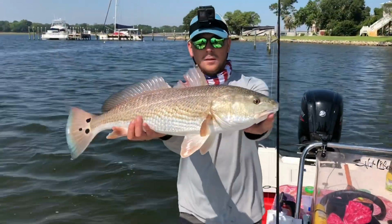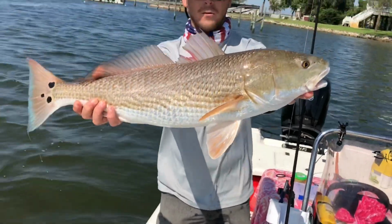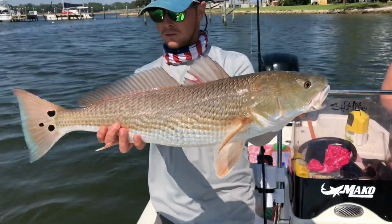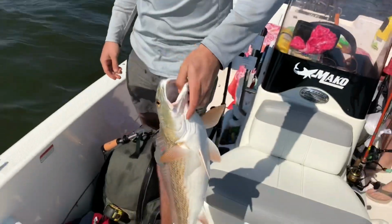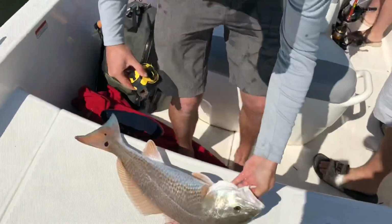Alrighty, guys, look at the spots. Beautiful redfish here. He ate a live shrimp free lining with just a little split shot, real small hooks. And he put up a heck of a fight, too, y'all. It's a great, great fish. Good looking fish. Look at the tail. Good fish. Come on, Grandpa. That's a keeper for the collection, Ben.